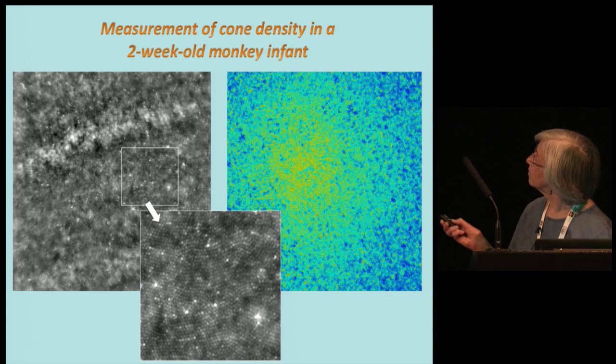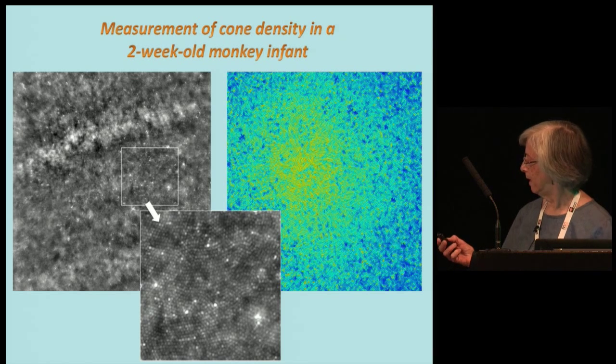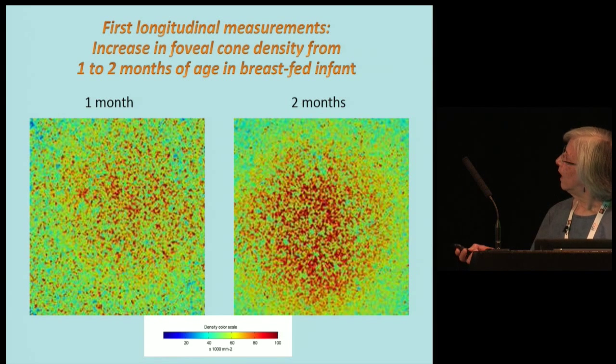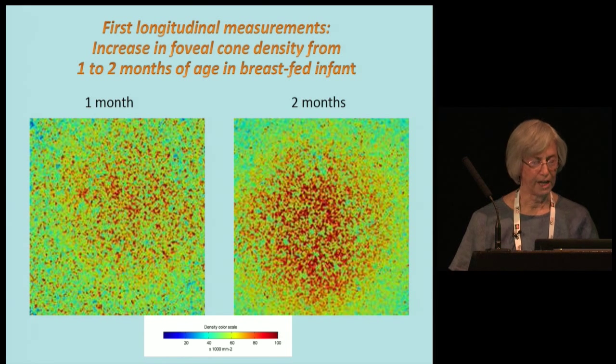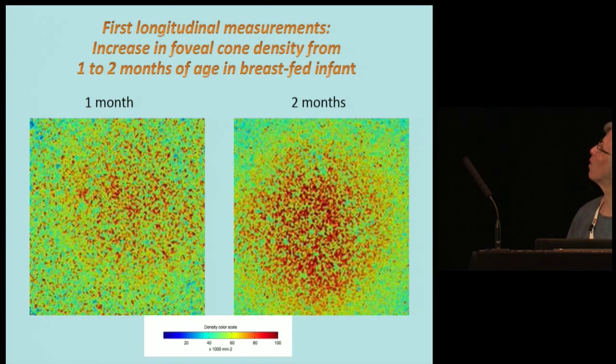The center of the fovea is about here in this image. This is just the individual foveal frame, not montaged yet. And here's an example of an increase from 1 to 2 months of age in a monkey infant in cone density. So we're generating this data as we speak. Just got a bunch more this morning.